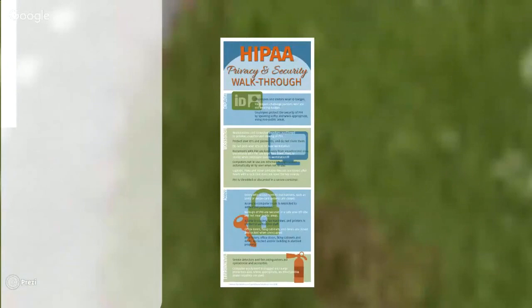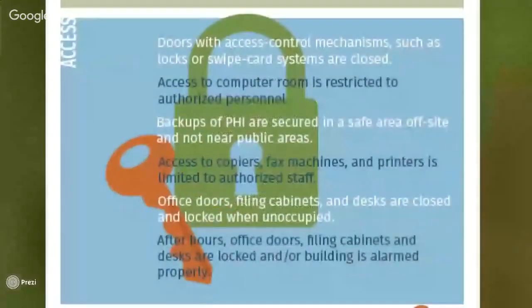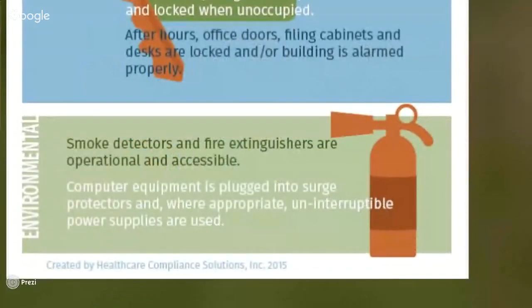And then smoke detectors and fire extinguishers should be operational and accessible. We had a lady turn a doctor in because there were too many cords. You could say this is more of an OSHA thing in terms of workplace safety, but the doctor was found to be in breach with a lot of compliance issues, and it caused such a big fine that, from what I understand, they had to shut their doors down. Such a small thing, but hundreds of thousands of dollars can result from a fine. Per fine, you could have up to $50,000 depending on the risk implied.